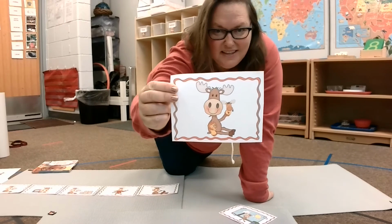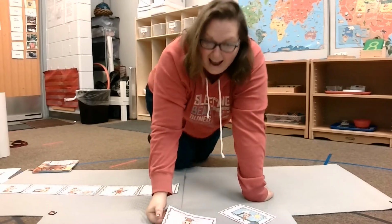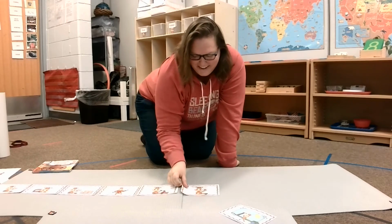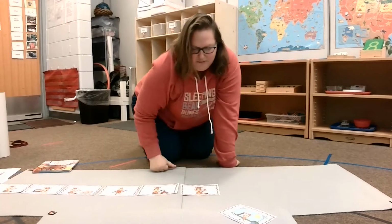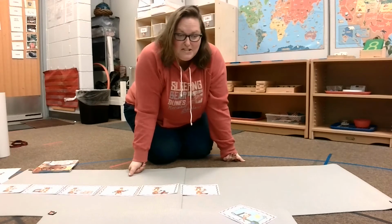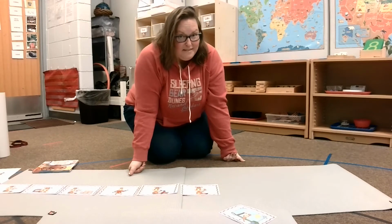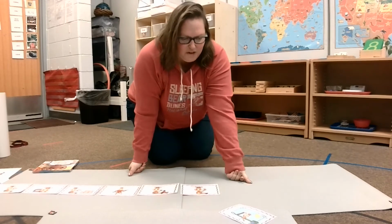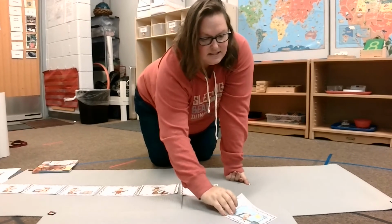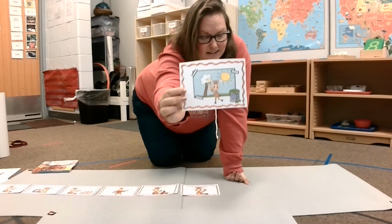There's the moose with his sock puppets, silly goose. Silly moose! All right, after he makes his sock puppets, what does he decide he wants to do? Put on a puppet show. But before you do a puppet show, you need scenery in the background, right? So first he wants to get some paint and make some scenery.